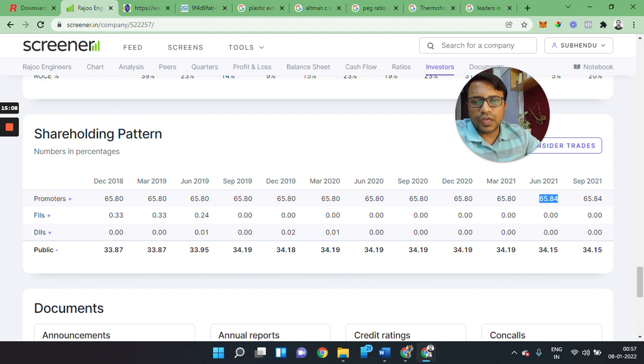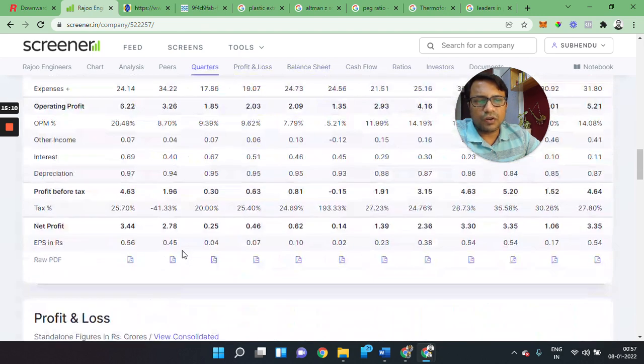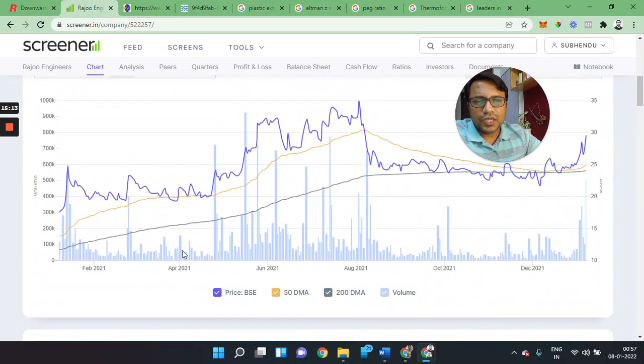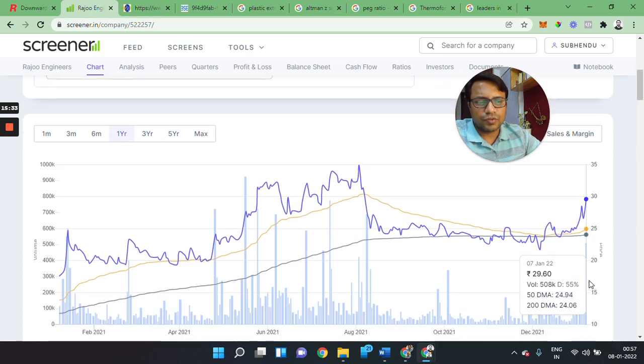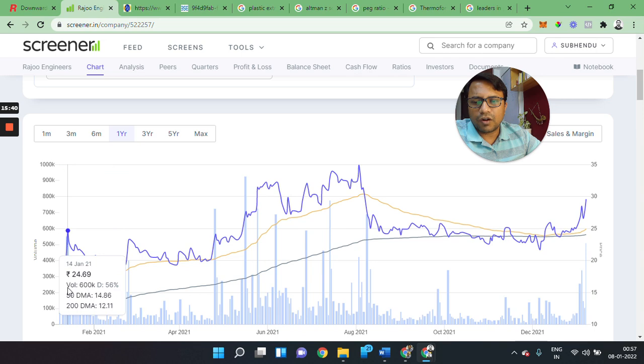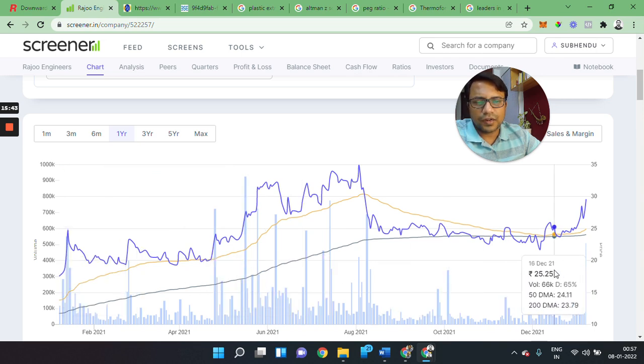Now, if we start looking at the charts of the company, we would see that the price has been fairly constant. We are looking at a 1 year horizon, and within that, the company's price was at about 17.56 in January, and it is about 29.6 as of today, which is 7th January 2022, when we are recording this video. So it is trading almost near 100% up.